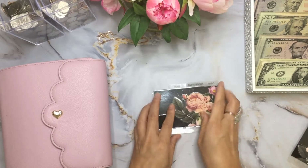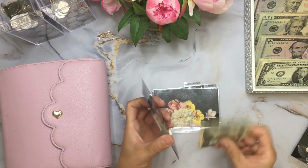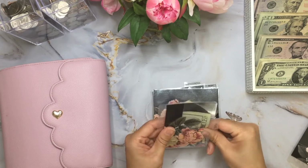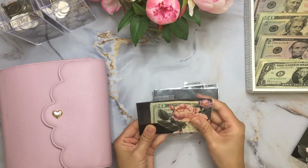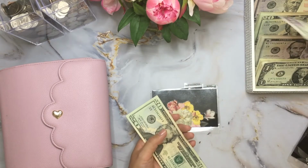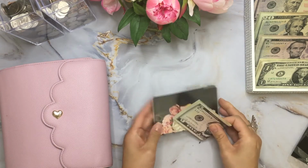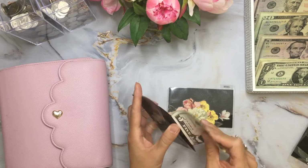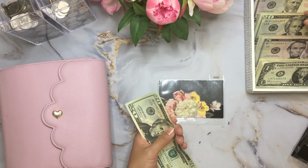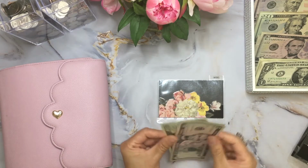Gas usually gets $20. Let's see, $20. My office is only a couple miles away, so that's part of the reason why gas expense is lower for me. 20. And then coffee boba is $25. Okay, 20, 25. And then I put $30 for miscellaneous spending. 20, 25, 30.